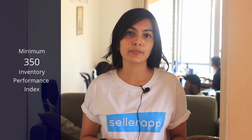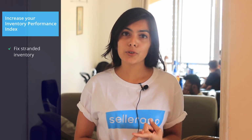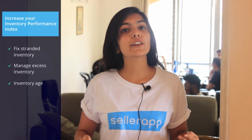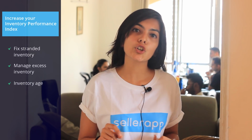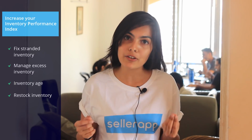Amazon requires you to have a minimum of 350 inventory performance index, and here's how you can increase your index. Make sure that all of your inventory is available for purchase. Manage your excess inventory, increase sell-through rate on low conversion and low traffic products. That is, make sure that all of your slow-moving products are getting more traffic and selling more. And lastly, do make sure that you restock all of your inventory.